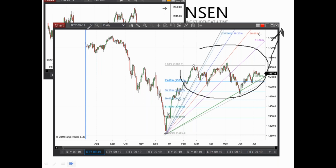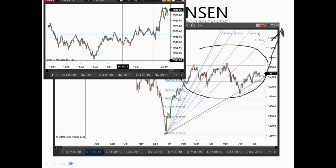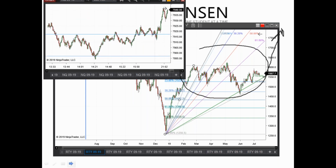Let me show you that comparison. So the intraday yesterday, at the end of the day, right here, this is what we're looking at. Similar type of action with that higher high, then the pullback into the fib fan support, and then the pull up, but it doesn't go that far.